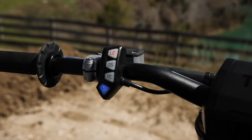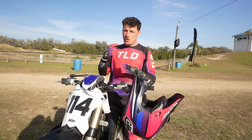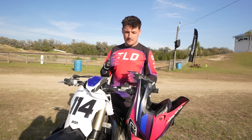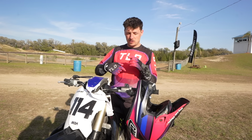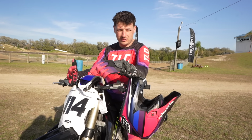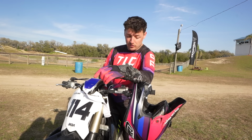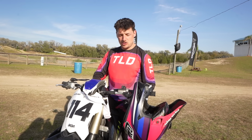At the top, we've got launch control. Tried that, genuinely works really good. When you come over the gate, it retards the ignition a little bit when it should be spinning, and then when you hit the dirt, it just seems to pull a lot better versus when you don't have it engaged. Quick shift, quite a cool little feature.